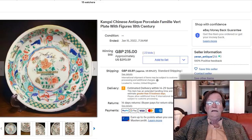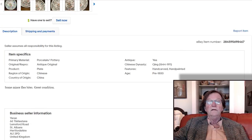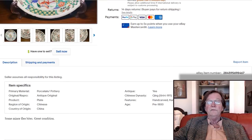It would look nice hanging. What size is this thing? Did you throw the dimensions in here? Probably not. Why don't people include dimensions?